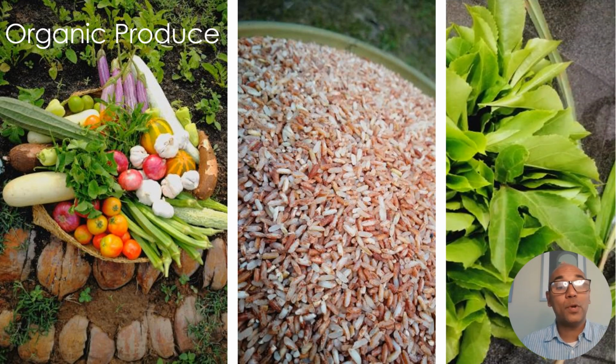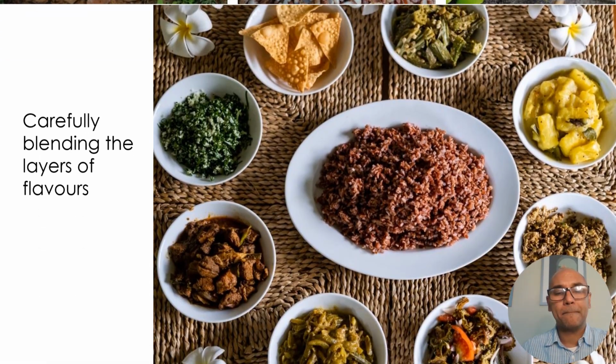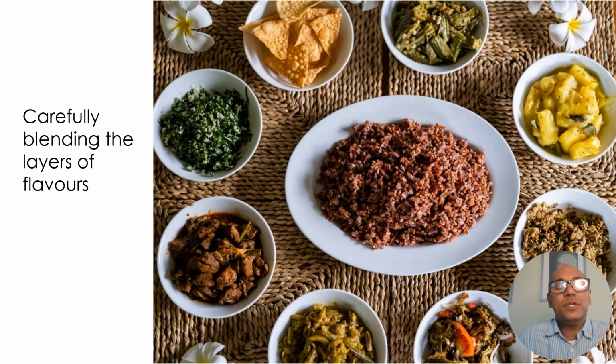We source organic produce from the local farmers, from the local community, so we try to avoid as far as possible buying from central warehouses and big stores. And our food is home-cooked village food. It is authentic, it is real. And we, for example, prefer the red rice to the white rice because there's more fiber in that. And we'll really take you on a culinary exploration.